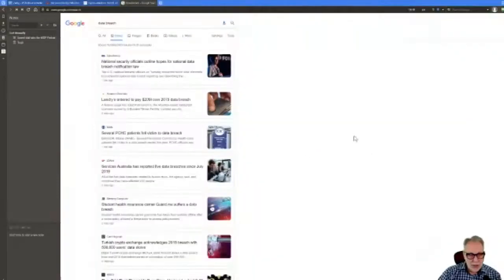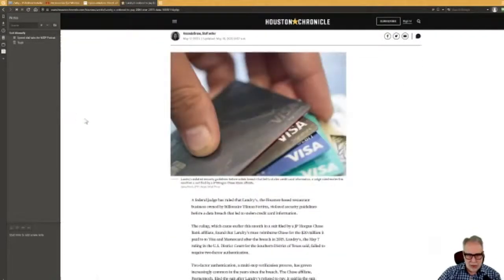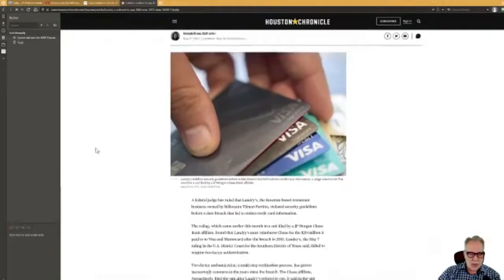So here's an interesting one that I heard something about a couple of weeks ago, but this is apparently now coming to the fore. Landry's, a large restaurant and food service chain based out of Texas, whose CEO is a billionaire, Tilman Fertitta, who I think owns the Houston Rockets, had a massive data breach in 2015. They just settled on a $20 million payment for that breach.